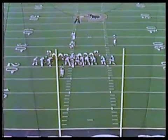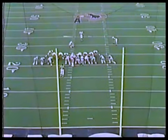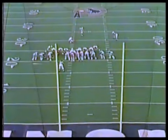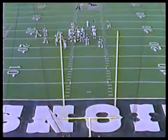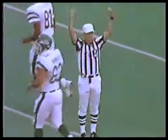From the 29 at 10, Pat Leahy for the field goal attempt. He's hit 5 out of 6 from inside the 40. He's made 40 of the last 41 attempts. Pat Ryan on the hold. Leahy puts the Jets ahead on a 39-yard field goal.